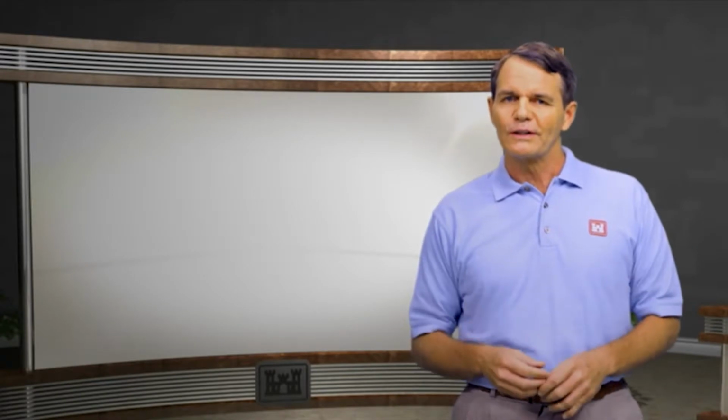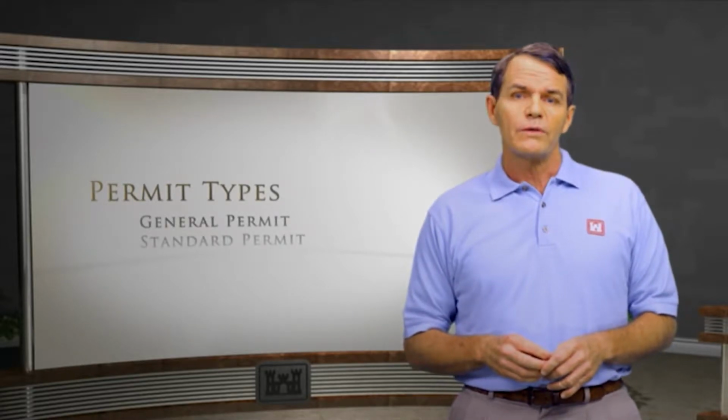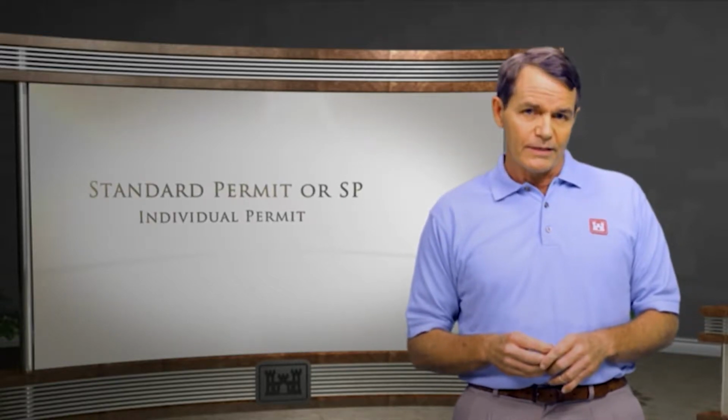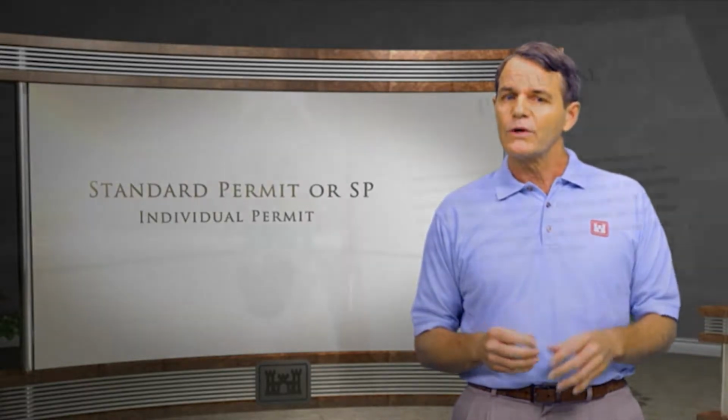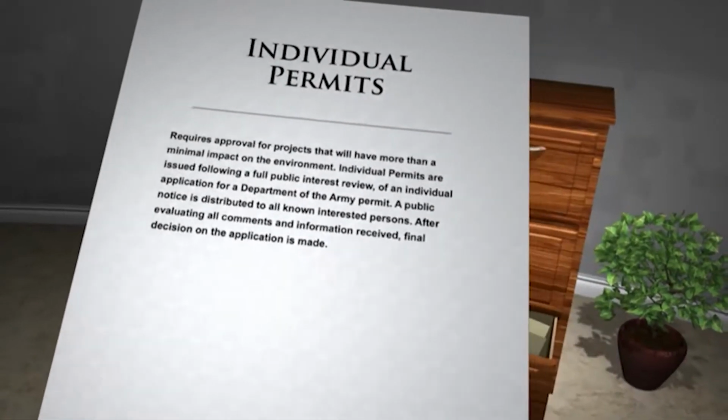Okay, let's talk a little about the different permit types, the permitting process, and what you can expect. Overall, there are two kinds of permits that the Corps issues: general permits, or GPs, and standard permits, or SPs. Let's start with the first type of SP, known as an individual permit. This type of permit is typically required for projects that will have more than a minimal impact on the environment.